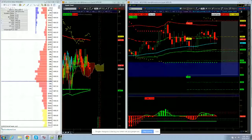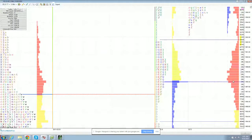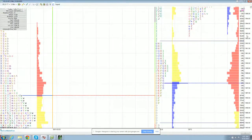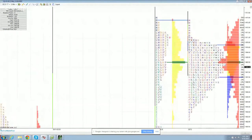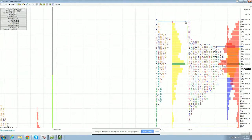So let me start sharing the screen. Okay, let's go here. Okay. All right, let's talk about the profile overnight first. We got our glitch fixed, so we have accurate data now. All right, so we have a high in the overnight right here.